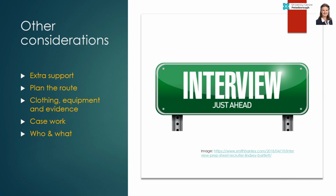You'll also need to plan the route. How are you going to get there? How long will it take? Which journey mechanism are you going to take? Allow for extra time just in case. You generally want to turn up to your interview no more than 30 minutes before it, but don't cut it fine. Consider what clothing, equipment and evidence you're going to need to take.